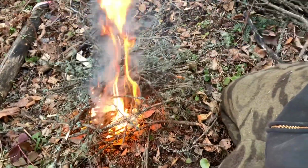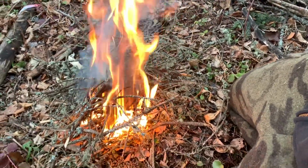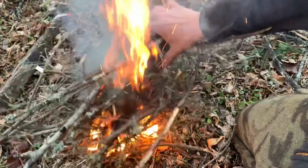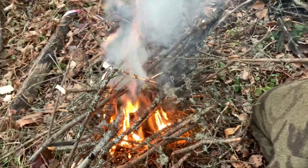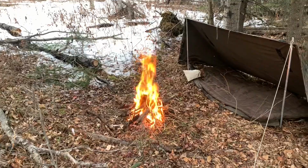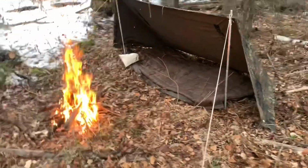Just that easy. When it's not very cold. And you have birch bark. And just like that, the world isn't a dark and scary place anymore. But that fire is only going to last about 20 minutes, so we better find some more wood.